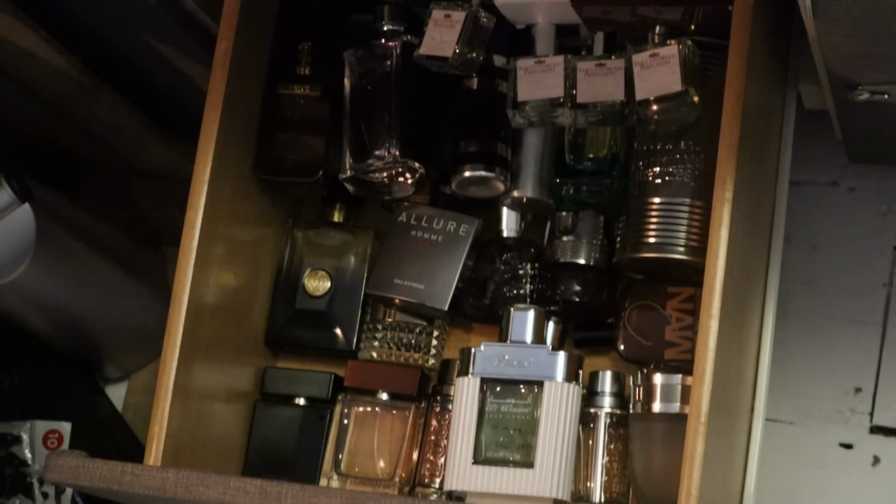Everyone knows this hobby of fragrances can be expensive, sometimes eye-wateringly expensive. Hence, in this video, I'm gonna give you guys some tips to save money on fragrances or to use your money as wisely as possible so you don't go down the rabbit hole and end up going bankrupt in a few short weeks.